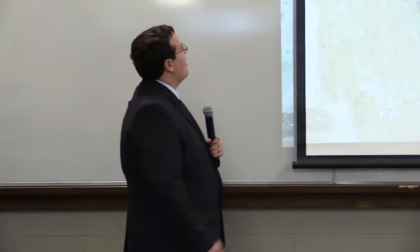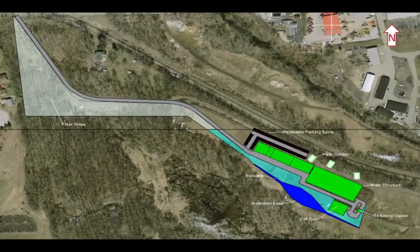So here's a general overview of what our design is. You can tell we have our road coming in from the already paved road up here. We have two main buildings. This is the vehicle storage facility, and here is our office with our mechanic shops. Down here is our salt barn and refueling station, along with some other water resources components, such as a bioswale and a detention basin that you'll hear about a little later on.